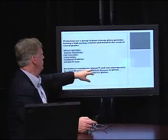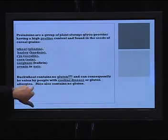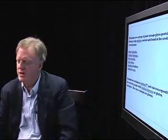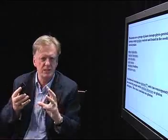Buckwheat contains no gluten and can consequently be eaten by people with celiac disease or gluten allergies. Rice also contains no gluten. Rice does, however, contain 4 toxins, but these toxins are nullified. In other words, their shape is changed in space as they are cooked. So the cooking of rice makes it a non-toxic grain. It's about the only grain that is toxin-free for us.